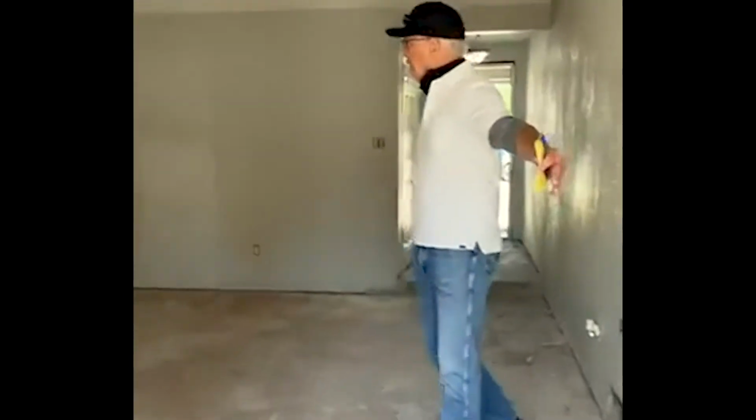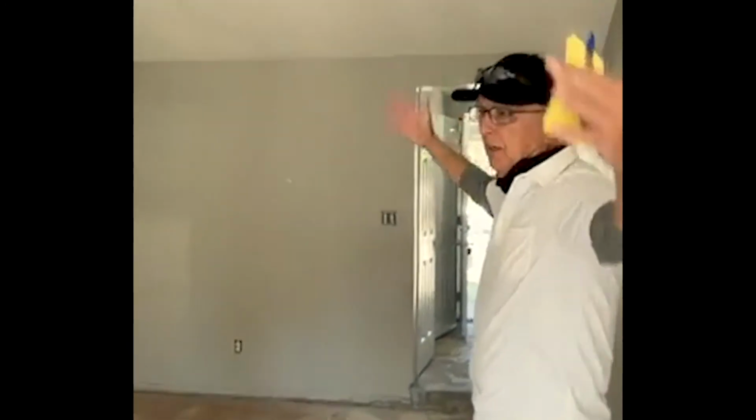But this is really a big living area in this house, vaulted ceiling, as you can see, fireplace. Very nice. Let's go look at the bedrooms and baths back here.